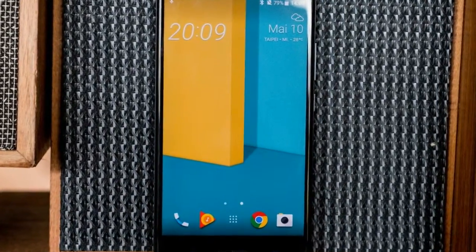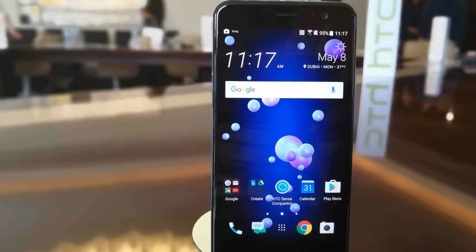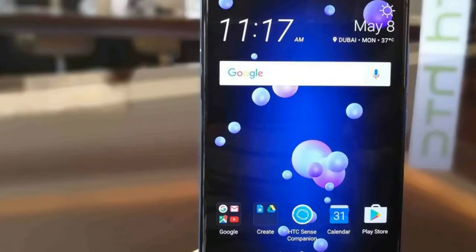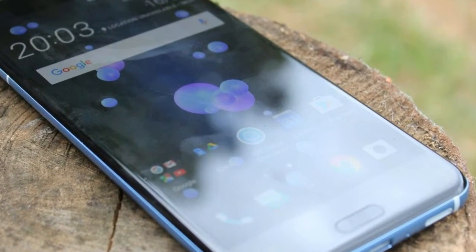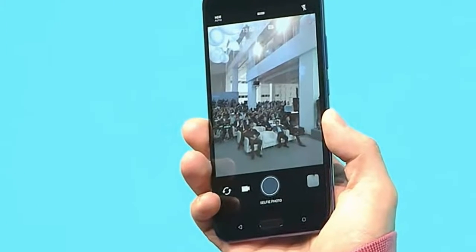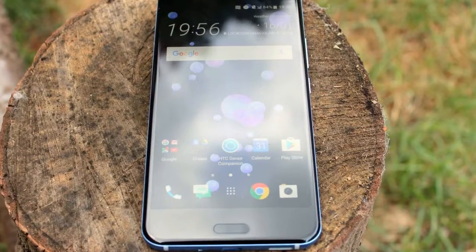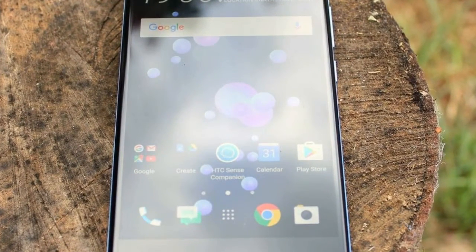Cameras. This still has a 12MP sensor, but with smaller 1.4 micrometer pixels, and features such as optical image stabilization, OIS, and ultra-fast autofocus, which is supposedly quicker than 0.3 seconds. There's no dual camera setup here, but the aperture has improved to an impressive f/1.7. Like the HTC U Ultra, the front of the phone houses a 16MP ultra-pixel camera with a 150-degree wide-angle lens and an aperture of f/2.0.